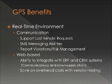Monitoring is the first and seemingly the most relevant and important benefit to GPS and fleet management. The second main benefit related to the GPS and field force technologies is real-time environments. In this world of instant gratification, isn't it obvious that real-time data is a necessity?